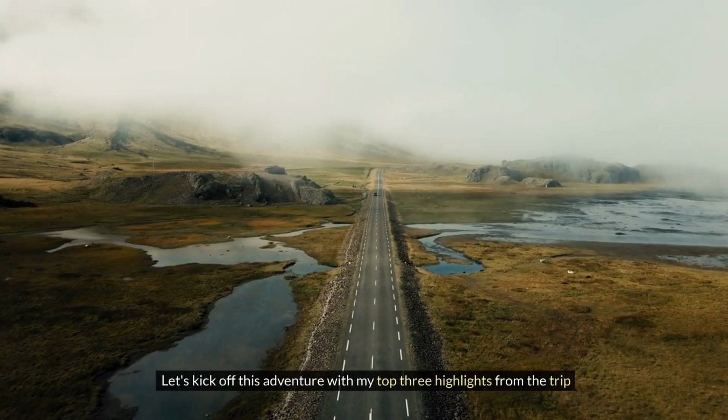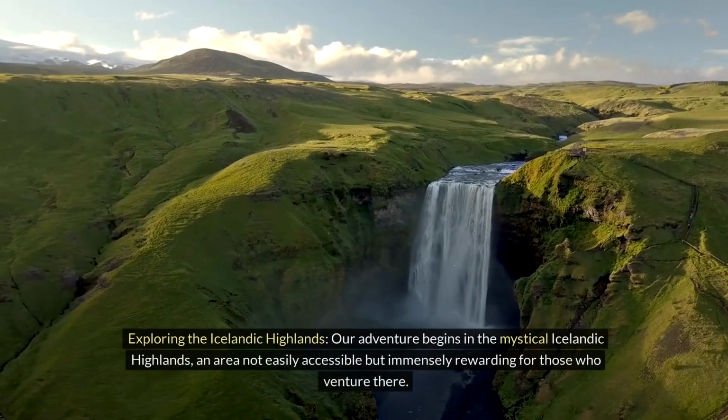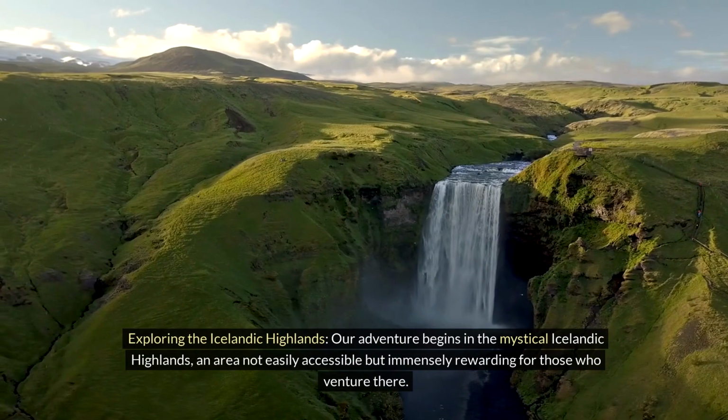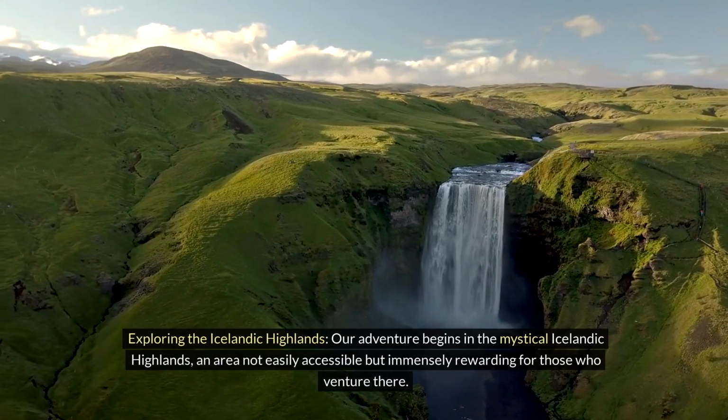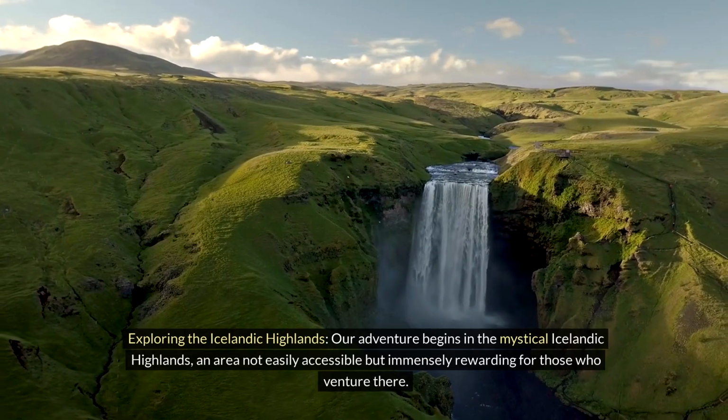Let's kick off this adventure with my top 3 highlights from the trip. Exploring the Icelandic Highlands. Our adventure begins in the mystical Icelandic Highlands, an area not easily accessible but immensely rewarding for those who venture there.